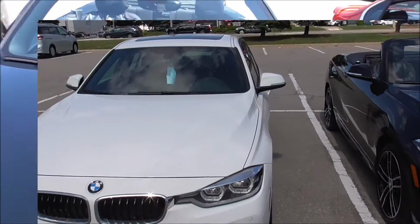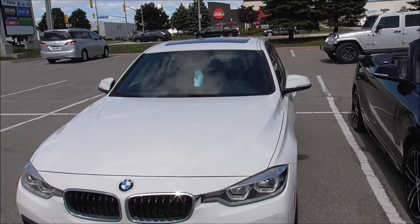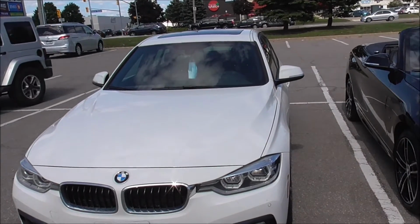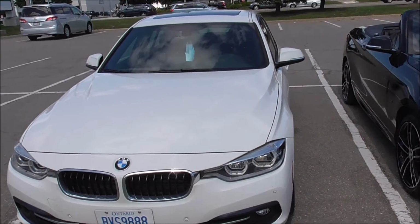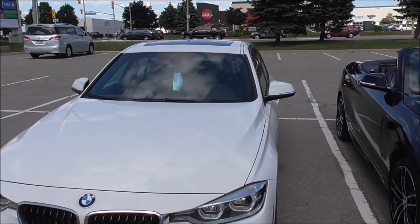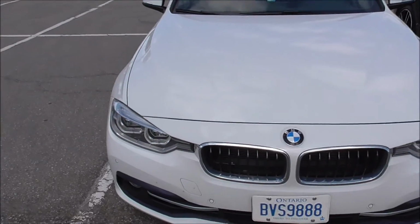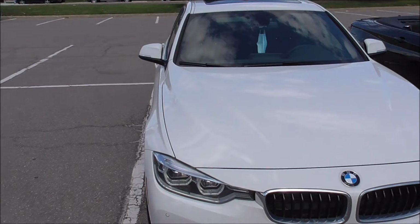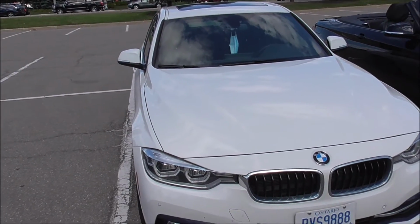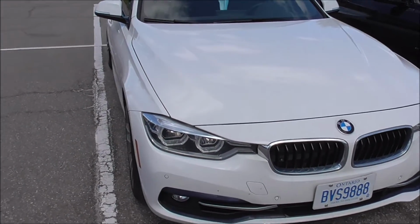So we are with another one of our members, Eric. Yep. And this is his cool BMW. So tell me a bit about this. What's the model? It's an F30 328i. It's nearly stock. This is after the refresh, but with the N26 engine. So it's a 2-liter turbocharged, factory rated at 240 horsepower. Oh, that's cool. And how long have you had the car? We've had the car 5 years now.